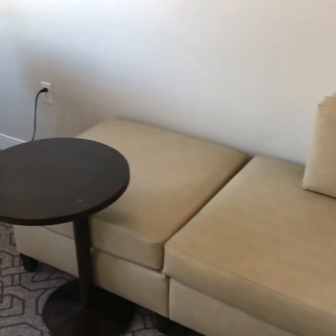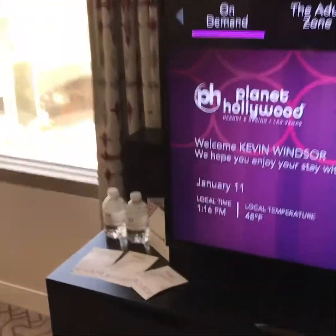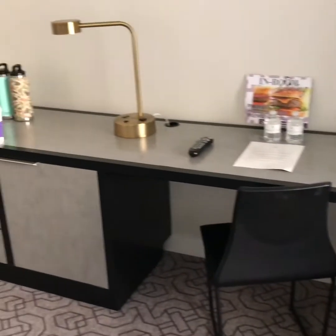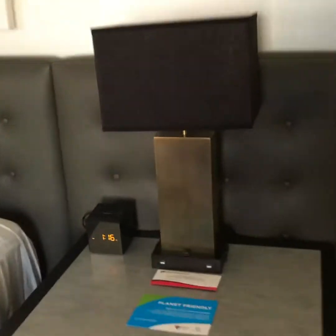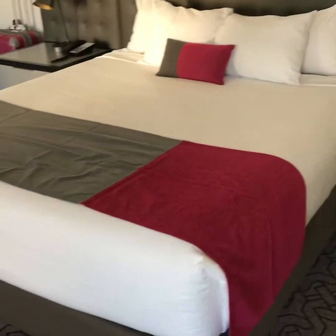So here's the seating area, little desk, television. They gave us bottles of water at check-in, which was so nice. And then this is a real big desk. Shelves. Mini fridge, wonderful. And here's the other nightstand again. More USB plugs, outlets. And these beds, if you've ever stayed at Planet Hollywood, are so comfortable.